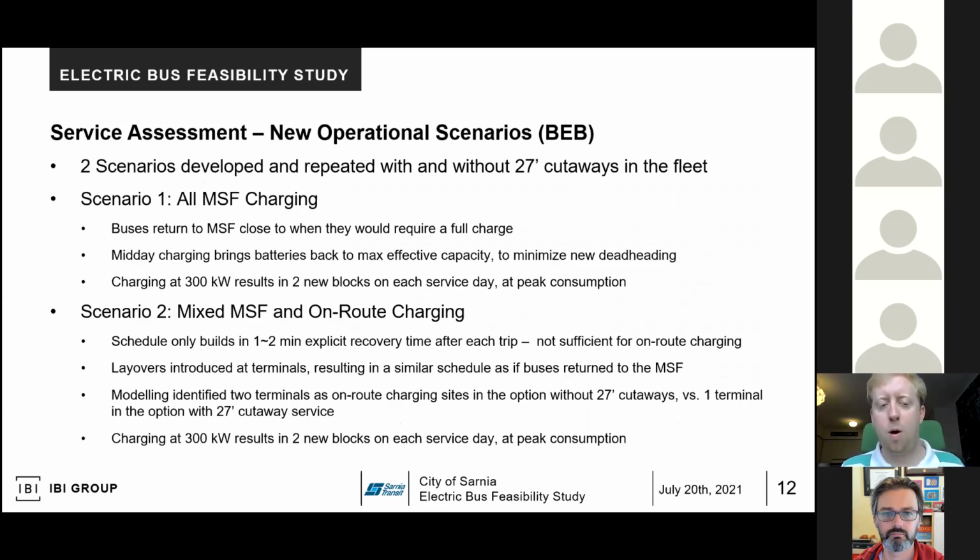And both options required a degree of service redesign, because for Sarnia Transit services, certainly for the layovers coming back to the garage, you would need service redesign in any context, because buses would need to be swapping in and out. But the mixed MSF and en route charging option also required a service redesign, because Sarnia Transit's current services only allow for about a 1 to 2 minute layover at the end of each trip. There's more recovery time that's informally in the schedule, but not really evident or built in. And so that's not really sufficient for en route charging on its own.